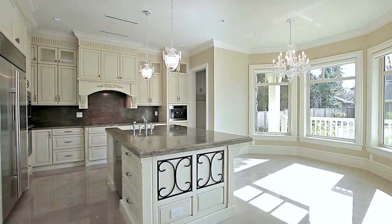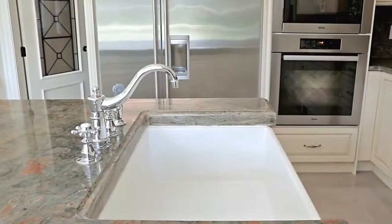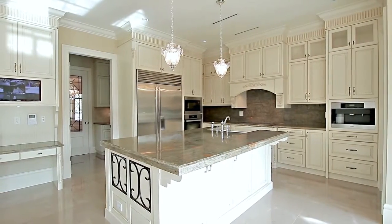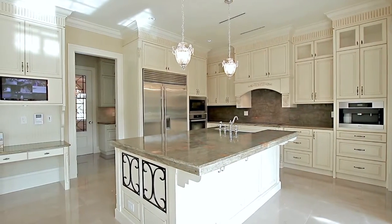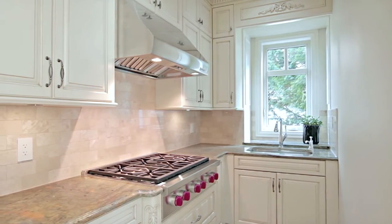Designed with the chef in mind, this gourmet kitchen features a central island with double-thick marble counters and a stylish apron sink, high-end stainless steel appliances, including a Miele espresso maker and a Sub-Zero fridge, and a separate wok kitchen with a 6-burner Wolf gas range.